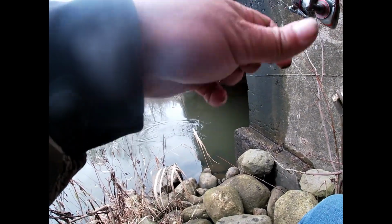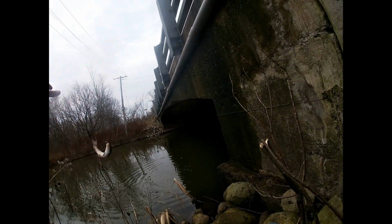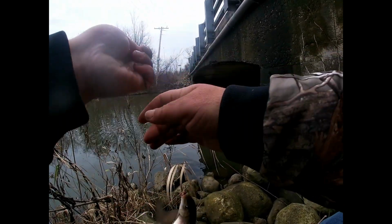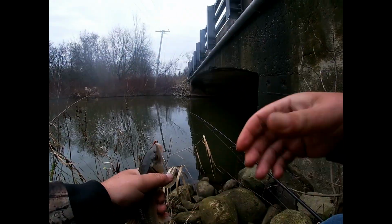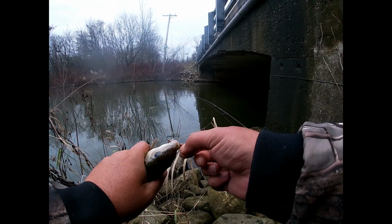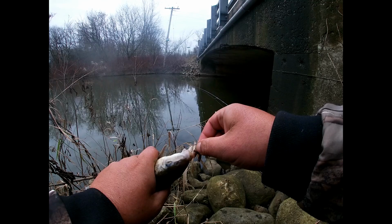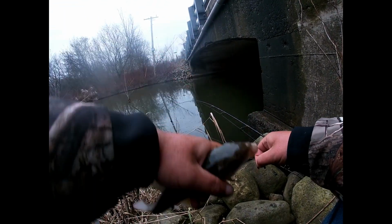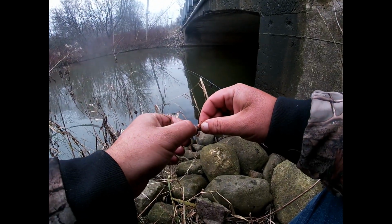Big chub. Oh no, it's a sucker. Oh, jeez. Another species. There we go. Am I recording? Yes, I am. Little white sucker. Always happy to see these dudes. Just a wee guy. Maybe good musky bait, but won't be doing that for a while.